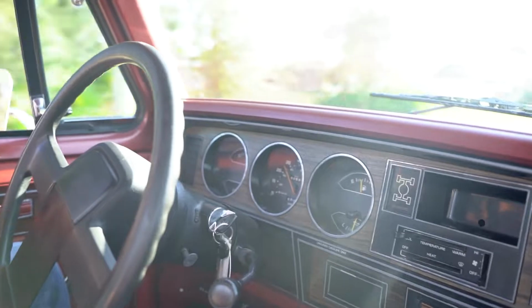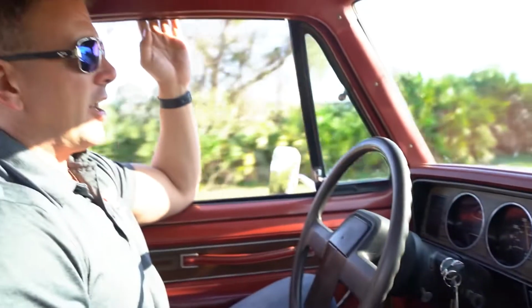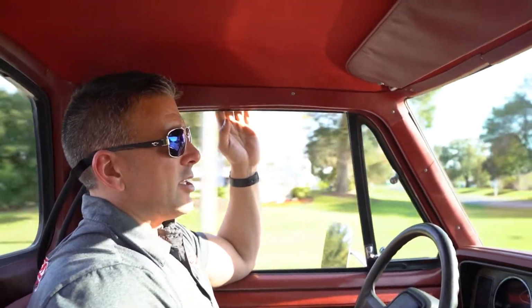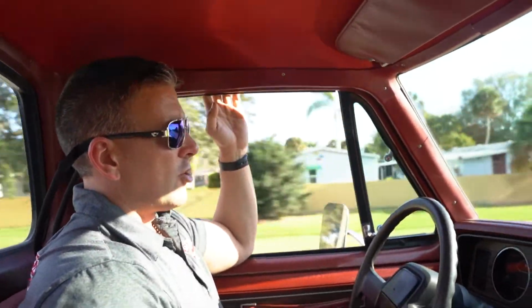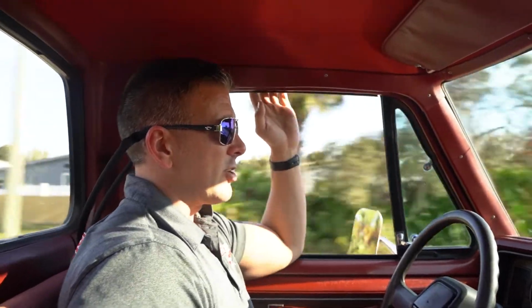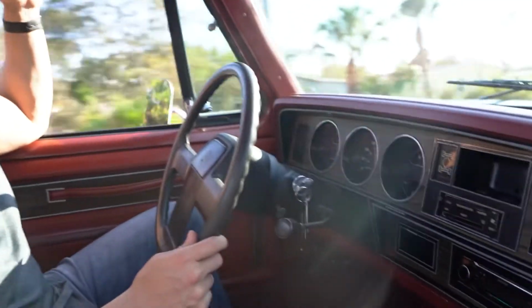Speedo. It is working. It is accurate. And it is not bouncing all around. The tires are not noisy. The truck rides pretty smooth for what it is. It's a big rig, 1986, but it has a nice ride to it. I know you probably can't see all the way across the entire truck from the passenger side to the driver's side, but our temp gauge is coming up. We'll monitor that throughout the test drive.